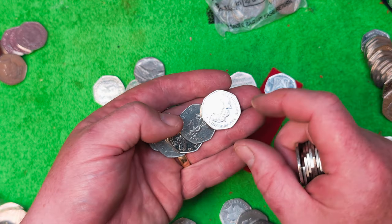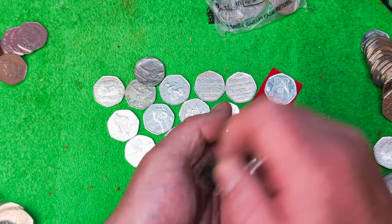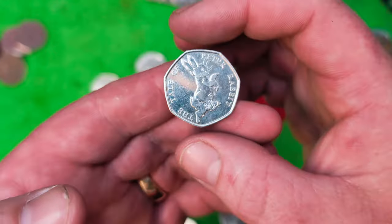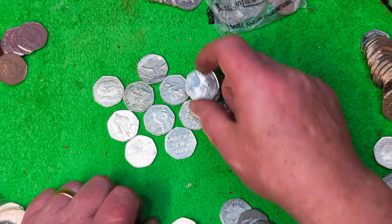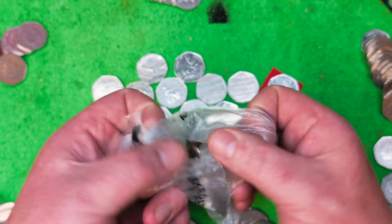Oh, we've got another one coming up, folks. That's 19. Right. Tale of Peter Rabbit. Is that the first 20? No, we've got fish fingers, haven't we, there? 19, nearly 20 million on the Tale of Peter Rabbit, but we'll take it. We will take it, and we're on to the last bag.